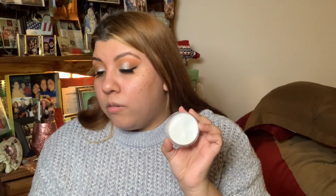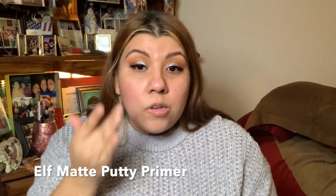There's a couple of them out there that I still want to try, but for today we're just going to be using good old e.l.f. Can't go wrong with the Putty primers. I feel like they work really well with my skin. They make makeup look good. They definitely don't make my stuff look cakey or oily or anything like that. Now that that's on, I've been loving this ever since I tried it.